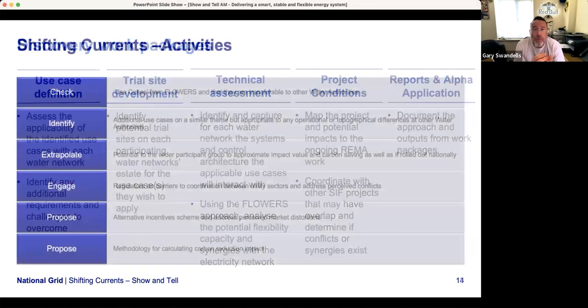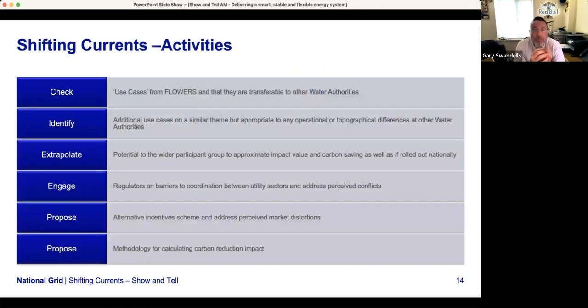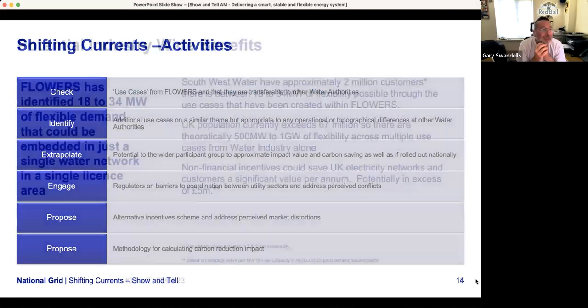And I'll just touch on project conditions. Oh, I'm sorry, I've already talked through that process.